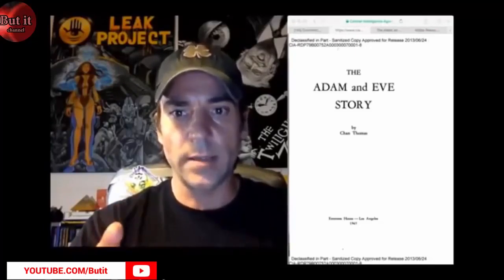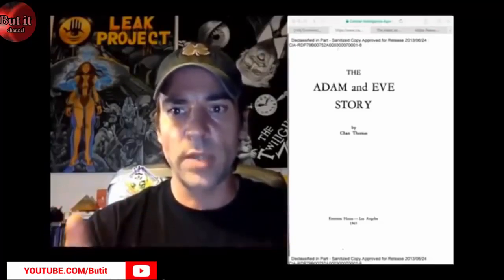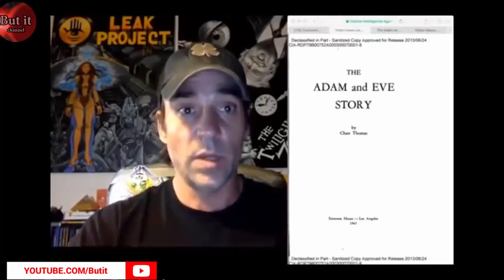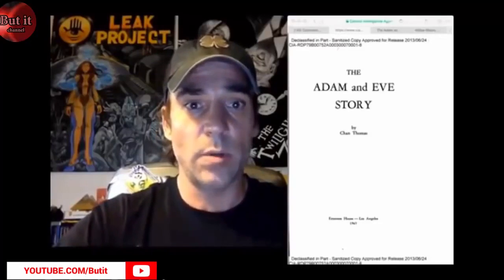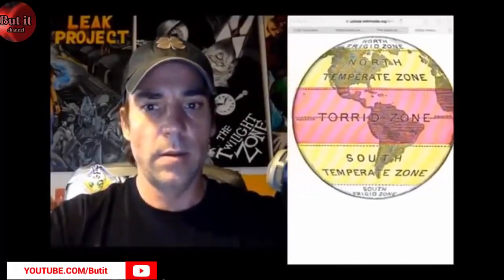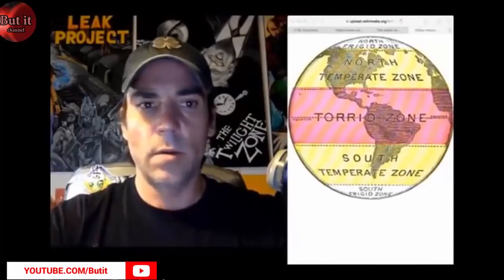Antarctica and Greenland, with their ice caps, now rotate around the Earth in the torrid zone. What does that mean? Well, let me show you. Here's the torrid zone. Hold on a second. Will you just look at it? There we go. The torrid zone. Well, that's where Costa Rica is.